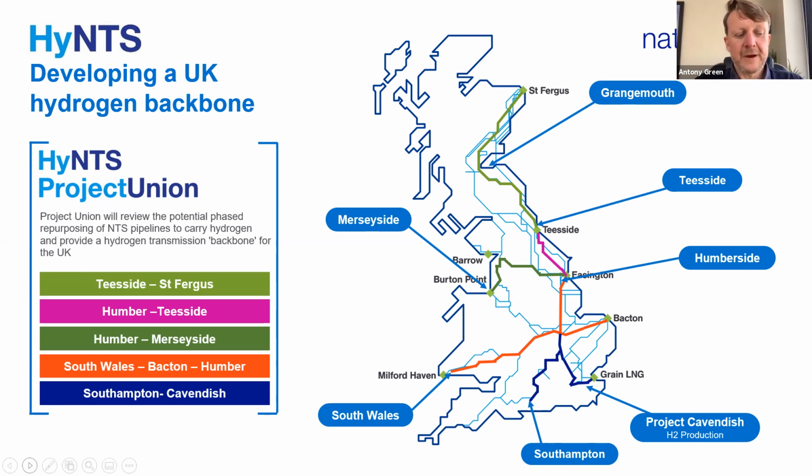This ties in very, very nicely with the work of the European hydrogen backbone. And I know you had a presentation on that yesterday. The first version of the European hydrogen backbone we weren't a part of, but we actually published Project Union at exactly the same time, within a couple of weeks. And it was very, very aligned, which was fantastic. So we've now joined the European hydrogen backbone project.